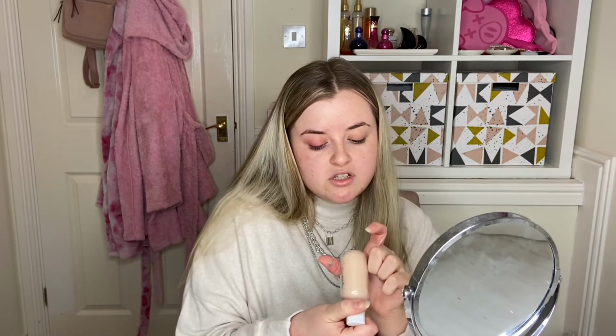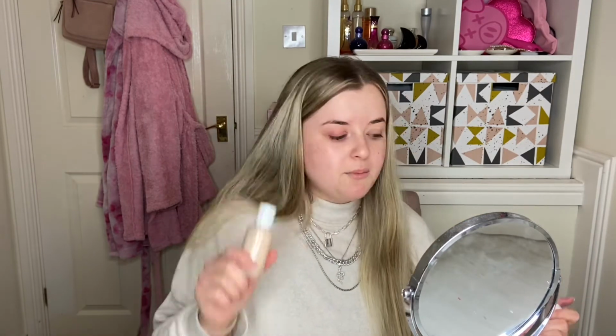Like I said at the beginning of the video, we have the Velvet Skin Tint Foundation, and I think I'm going to go in with the shade Light Medium first. I do have a couple here, a lighter one and a darker one in case this one isn't right, but I think this is going to match my skin pretty well.